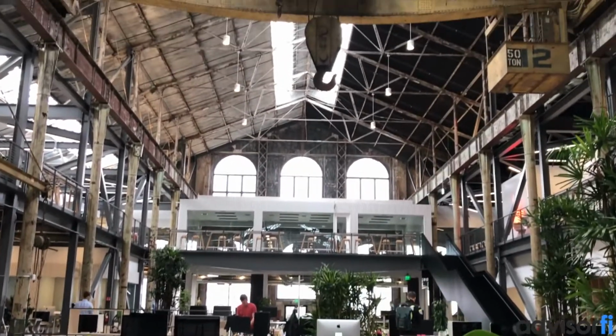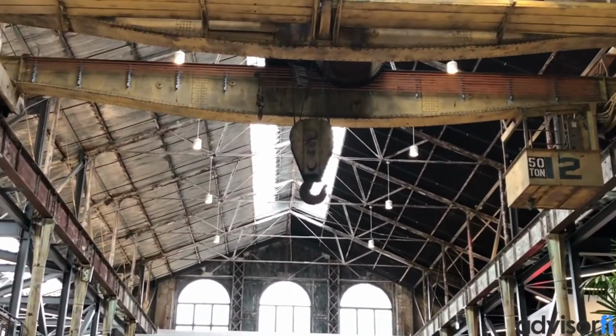So let's talk about the elephant in the room, or basically the crane in the room. What is this huge crane that you guys have in the middle of Gusto? This building is home to 2 world wars' worth of history where they would actually repair the ships. So the crane was used during that time, and with this historic Pier 70, we wanted to really keep that spirit alive. So the crane will stay. I'll stay away during earthquakes, but the crane is here, and it's here to stay.